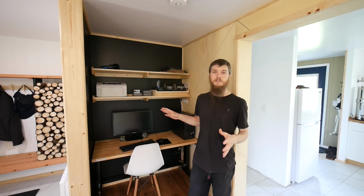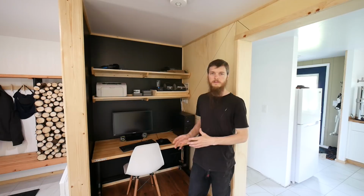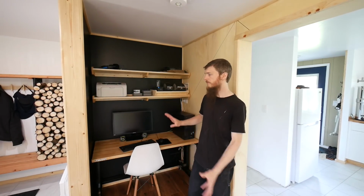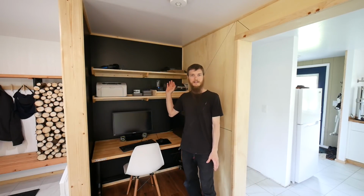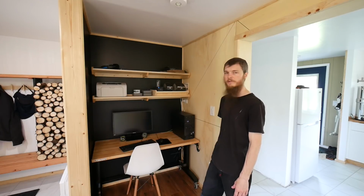And the last area to show you guys in the living room is the computer nook. We really wanted a place for our computer to be in the living space but not taking up the living space, so we built this little out of the way nook. Painted it black, kind of blends away, makes it really cool. You can see you kind of lose the monitor and the computer and everything in here.